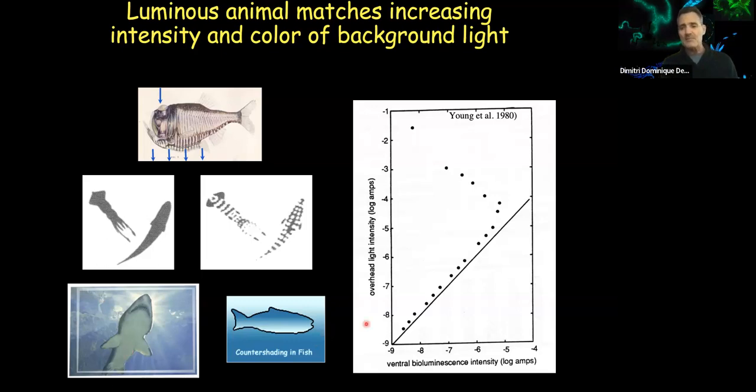And so an experiment has been done where we put one of these fish in a tank. You can vary the intensity of the light, and you will see that the fish will follow the intensity of the light that is changed experimentally, the continuous line, and the fish is the dotted line, until, of course, it's too intense and the fish cannot match the intensity.